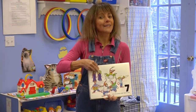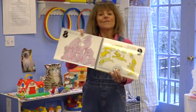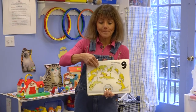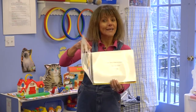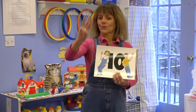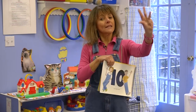Seven red monkeys, looking kind of funky. Eight pink elephants. Nine yellow puppies, jumping over guppies. I can count to 10. Let's do it! 1, 2, 3, 4, 5, 6, 7. Then comes 8, 9, 10.